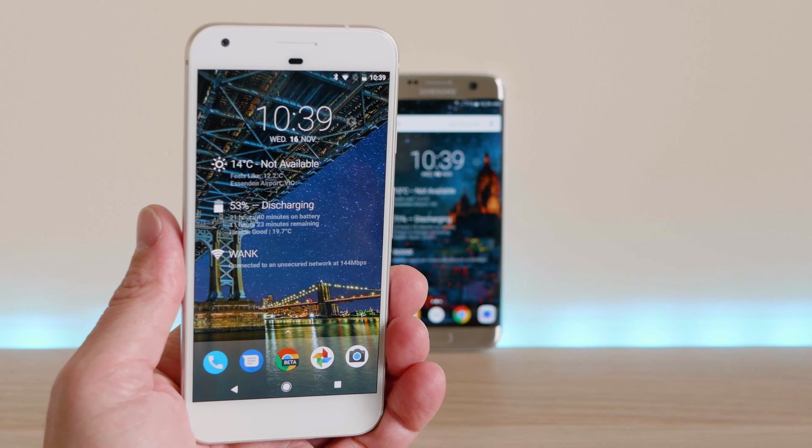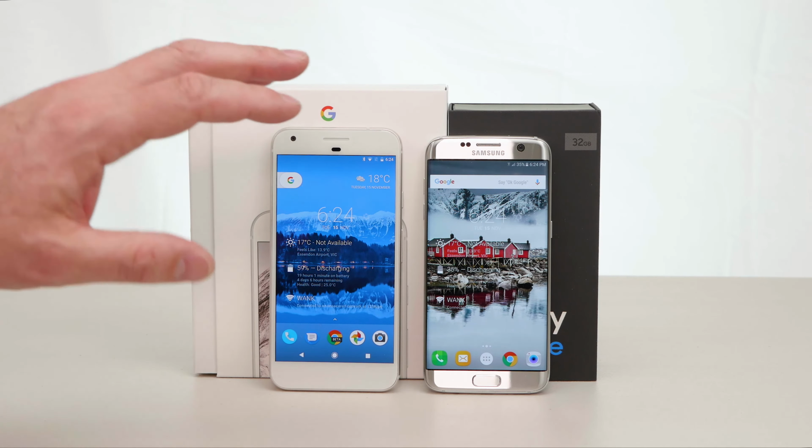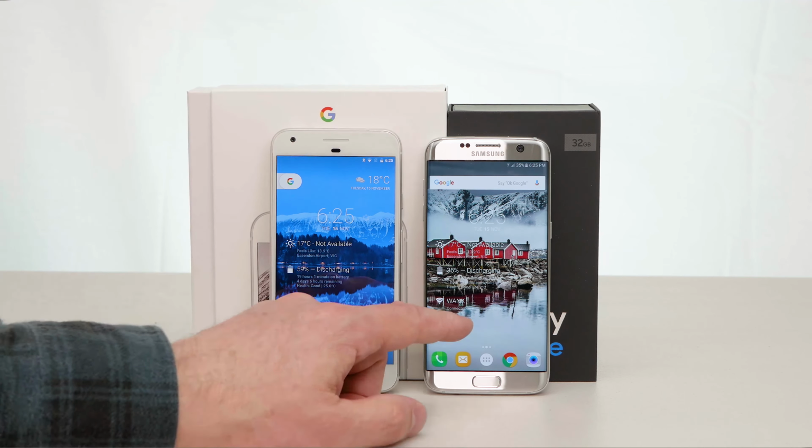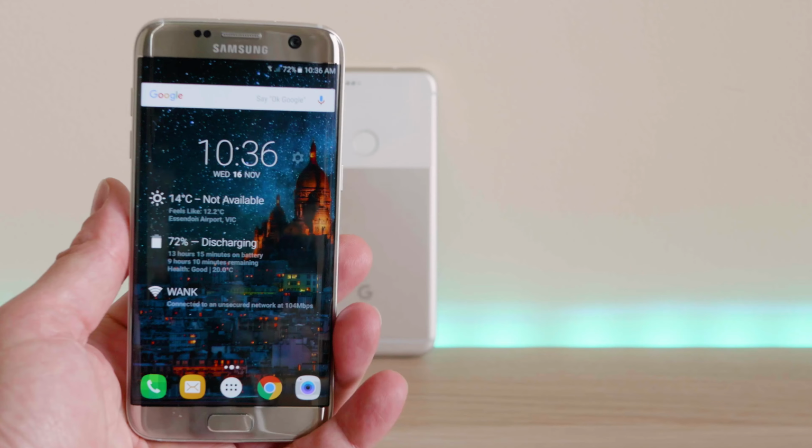Now, when it comes to display, this is no competition. Samsung has the best display. It is just brighter. The colors are richer. The clarity's better, more contrast. Whatever you do, if you're thinking about getting other phones, do not compare the screen to the GS7 because it has the best screen, no doubt.